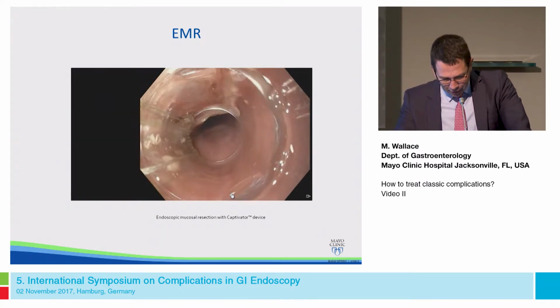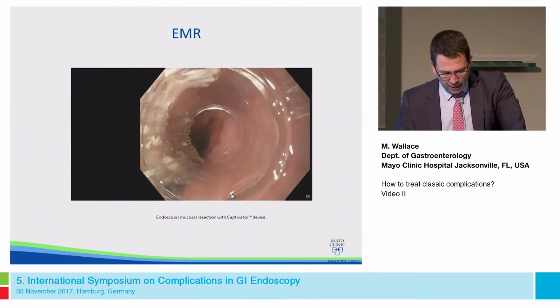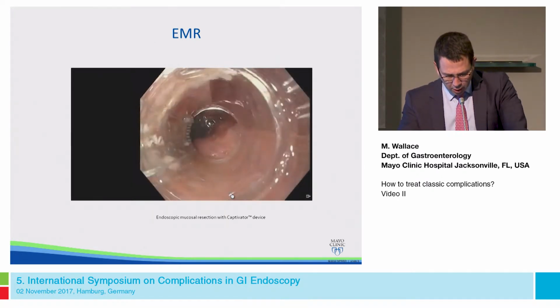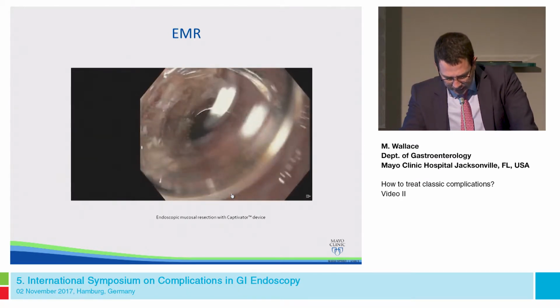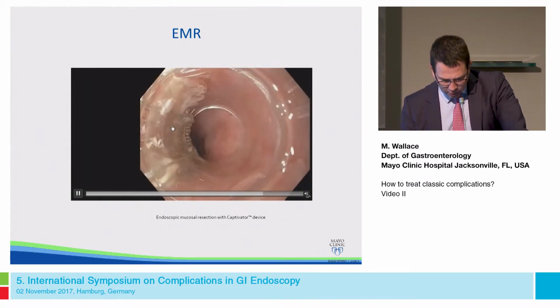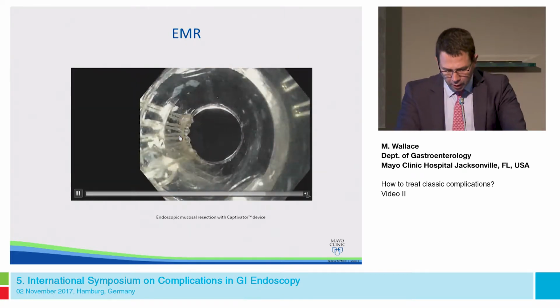And now we look at the pericardium again, and we see that we have a very wide perforation. And you can imagine we're going through our head, how are we going to close this perforation? Our options are TTS clips, over-the-scope clip devices. As we're pulling back, again, we see that there's both a normal resection to the submucosa, and then there's this deep perforation looking directly at the pericardium.